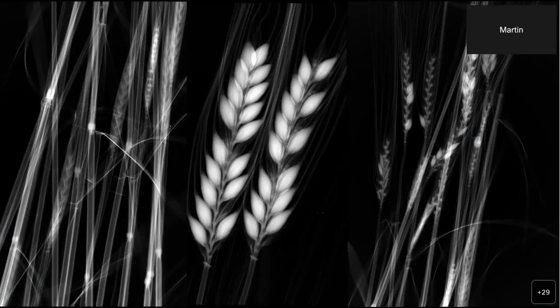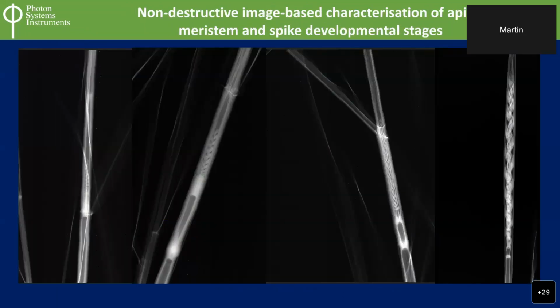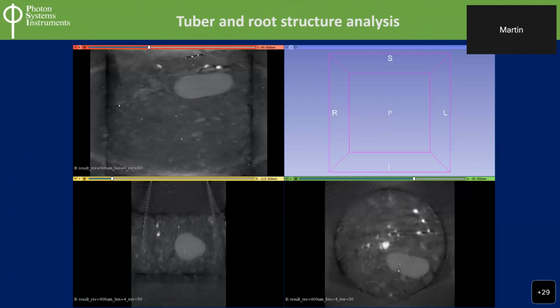And I should say, nice pictures. We also have a project with people from Australia, from the ANU University, where we study the early stage of spikelet development. So you can see, before it is visible, how this part is developed. That is important to compare different mutants and to understand the basic principle.